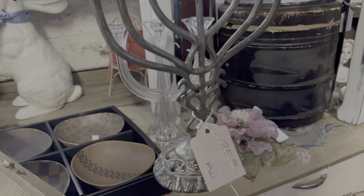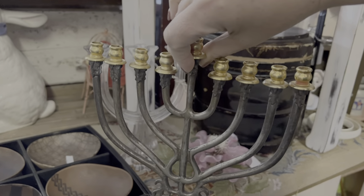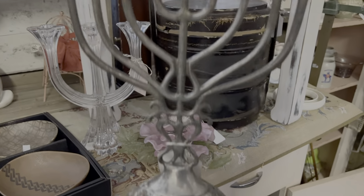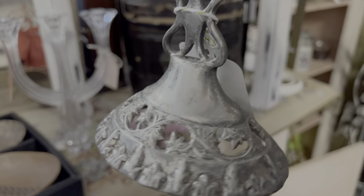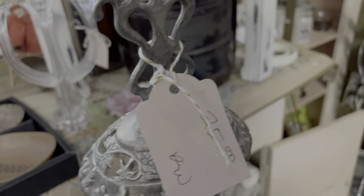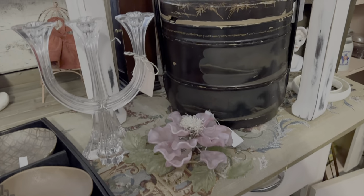This is such a beautiful Hanukkah. I think that I'm gonna grab this one. It's only $25 and the mixed metal look is beautiful. It appears to be pretty old, and look at the detailing here. This one is stunning, and I think for $25, that's a really good price for this.